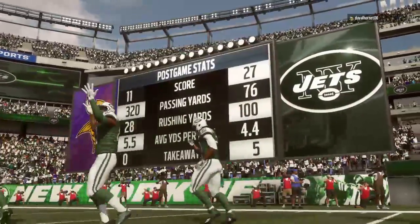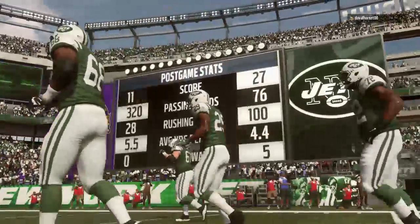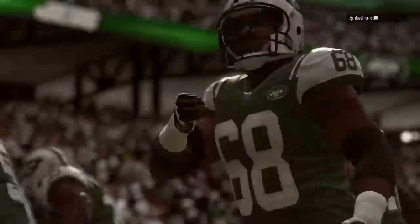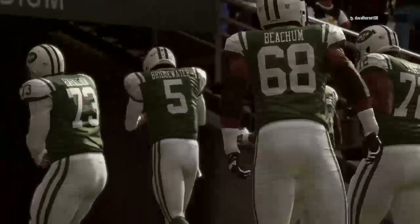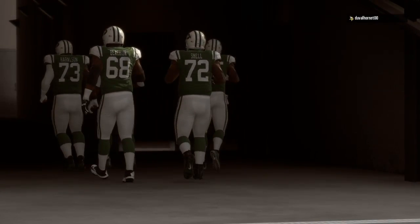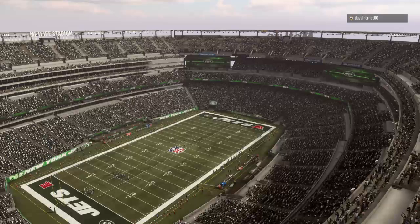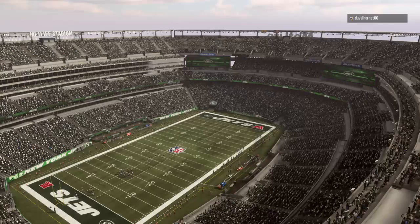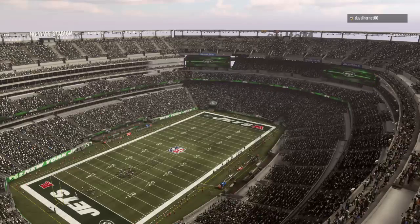So for the Jets, it may not be too late to salvage their season as the win moves them to 2-5 now on the year. And they'll hit the road next week to take on the Chicago Bears. Meanwhile, for the Vikings, they dropped just their second game so far as they fall to 5-2. And they'll try to make amends next week as they host the New Orleans Saints.